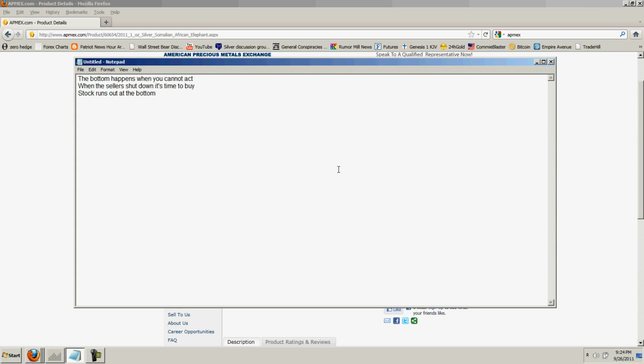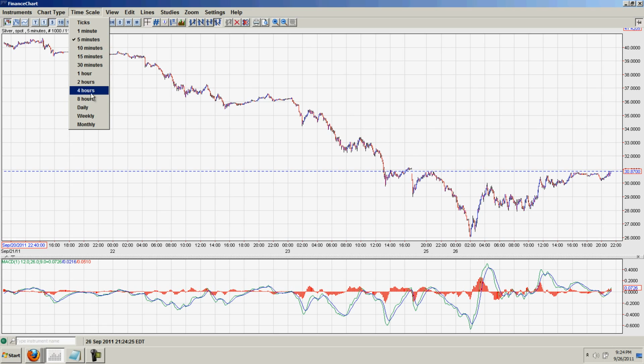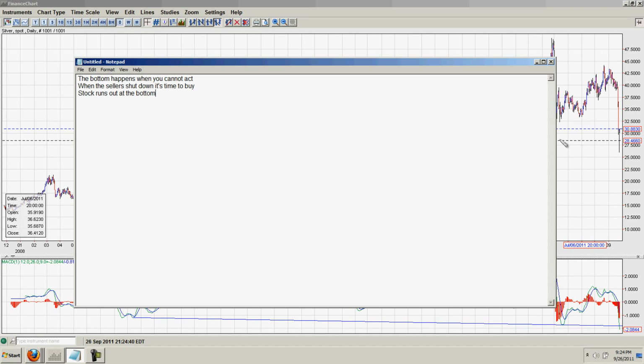Now, for those of you who were watching, Gainesville actually shut down, and I wanted to highlight some principles that I found. These were true when I bought back in 2008, and these reasons actually occurred again at this point here. And the first point is that the bottom happens when you cannot act.